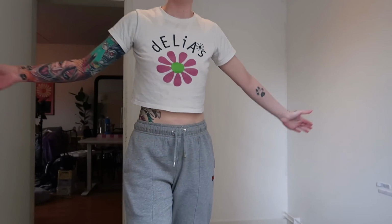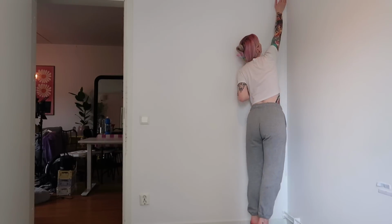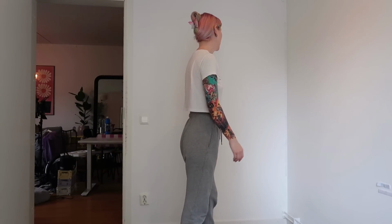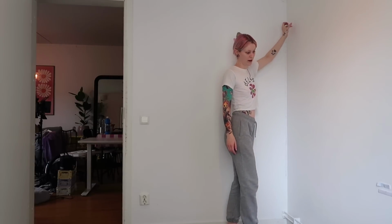Okay, so the room is completely empty now. Can you guys hear the echo? The only thing that I have now is these ones that I'm gonna try and remove and put on this wall instead. I'm gonna remove all of these things that I have here as well.